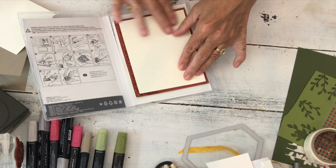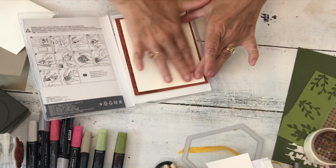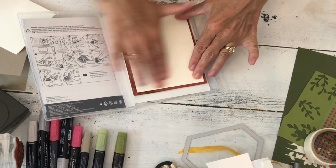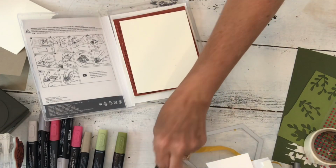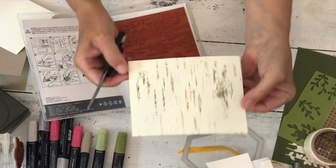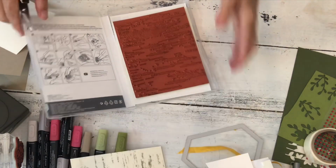Usually I have a piece, that's part of the reason my hands are inky, is because I touched this. Usually I have a piece of scrap in here. So if you've seen me use my buffalo check background, there's a piece that I keep in here. I just don't have one in here yet, because this is still a fairly new stamp set. But there you go, see, it looks like birch bark.